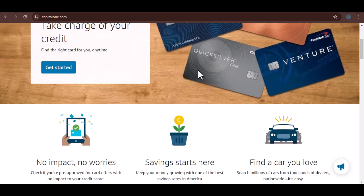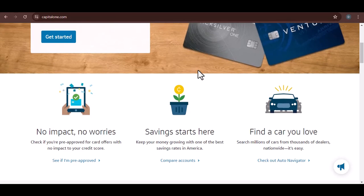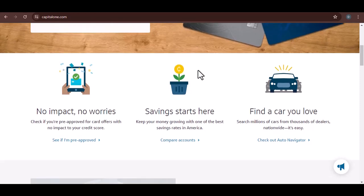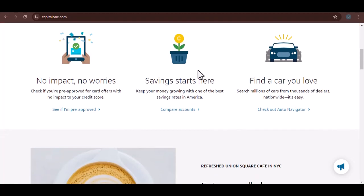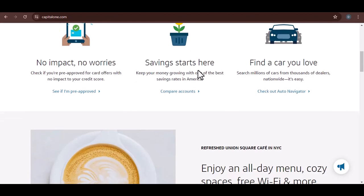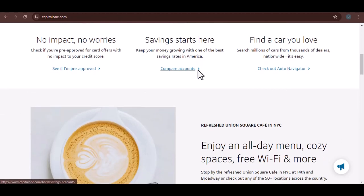But what if you're a loyal Capital One customer? Can you ditch the plastic and pay with your Capital One account directly through PayPal? This question has swirled around the internet for a while, leaving many Capital One users confused. Fear not, financial warriors. Today, we'll crack the code and unveil the truth behind linking your Capital One account to PayPal. Here's a quick scenario.